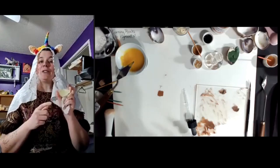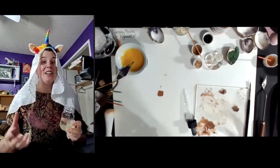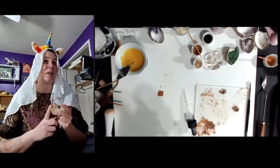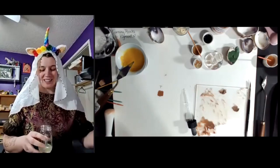But if you don't want to use a wooden whisk, a metal whisk will work fine. Or in a pinch, if you've got a blender, you can blend until it gets foamy and frothy, and you can use it that way. I've done all of the above with great success. It kind of depends on how much of a hurry you're in.